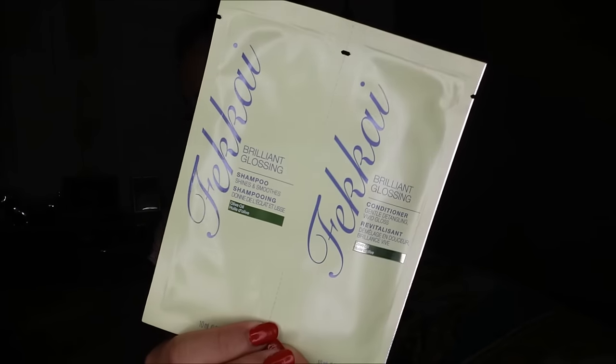Yes! The next sample that I pull out is the Fakai Brilliant Glossing Shampoo and Conditioner, and they're just little sample sizes. For a full size of a set for shampoo and conditioner, I believe it's the 16 ounce, so it's bigger than the 8 ounce, retails for about $50.94. And Fakai has really good hair products. I think that's what they specialize in. Absolutely love their products and they smell amazing.